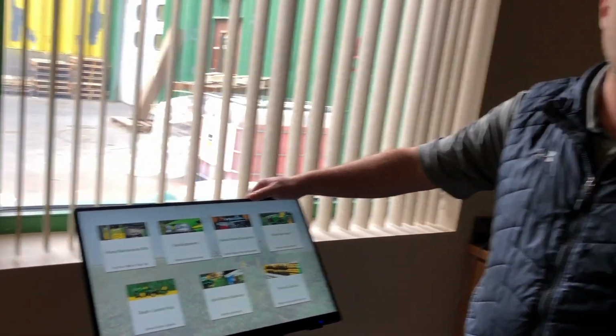Grosenberg Implement, we've been around since 1937 and always been a John Deere dealership, and as you know, we always invest in the technology. So with that being said, if you've been to any of our 8 locations, you may have seen these displays there, these kiosks. Essentially, what are the kiosks? Well, it's a good way to get information that you would want to see yourself.